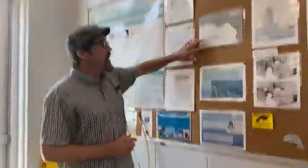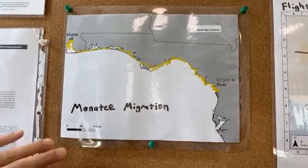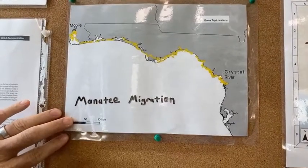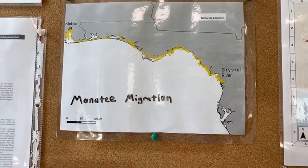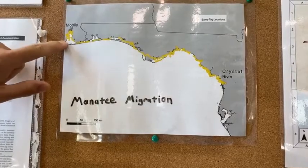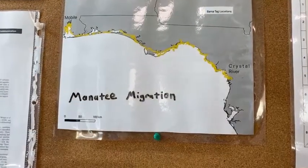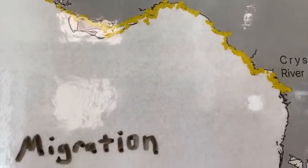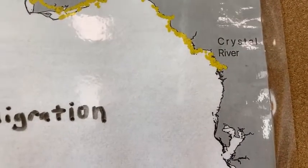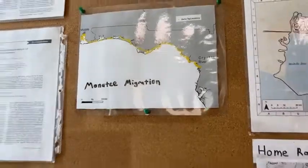And so if you want to look up here, we have a map of one of those migrations between Mobile Bay and Crystal River. This was the very first animal that we tagged in Alabama. We affectionately named her Bama. We tagged her in 2009 in August, and that fall she went down to Crystal River. Each of these little yellow dots represents a GPS ping. And she went all the way down and wintered in Crystal River, where there's some nice warm thermal springs. And then the following year she actually returned to Mobile, and she has returned at least 9 times in the last 12 years.